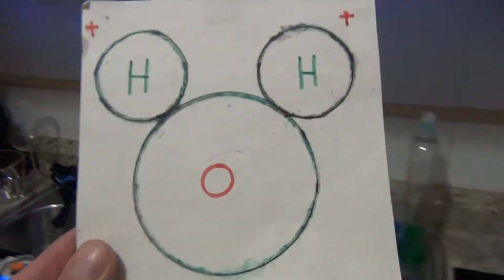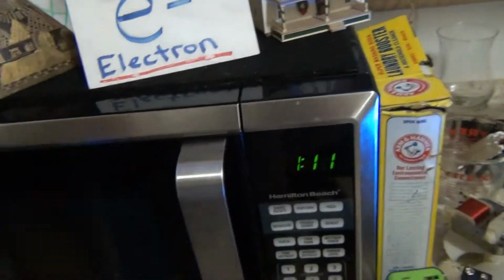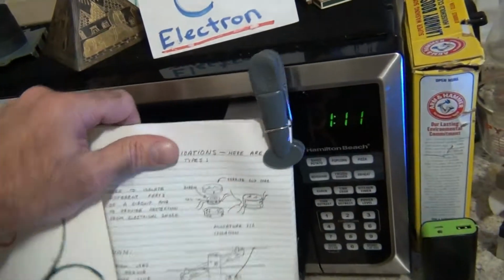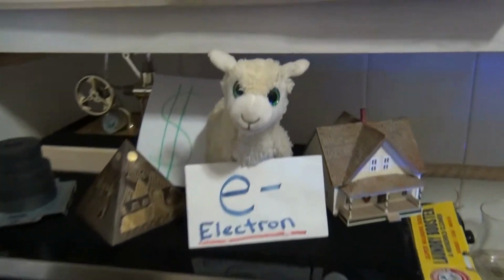That's really all the water molecule does inside the microwave. This machine was designed to oscillate the water molecule. That's all it does. It's full of electronics. It's trash to most people, but it's treasure to us.